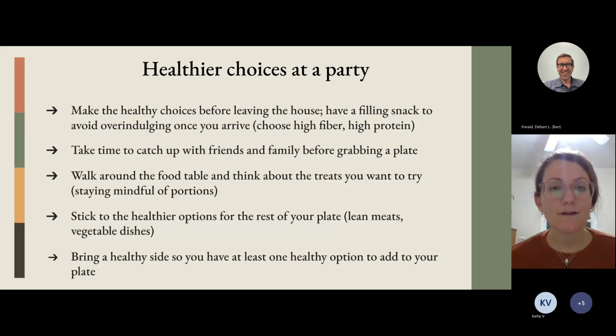And then, how I mentioned as a host, talking to your guests about bringing sides. One way, if you don't know what the host is making, is choosing or bringing a healthier side and talking with them and seeing if that's okay, could be a great way to know that you at least have one option that's healthy that you can put to your plate.